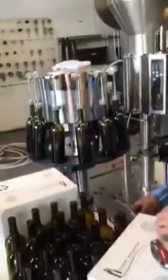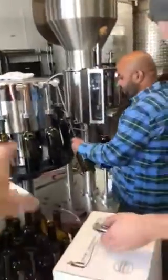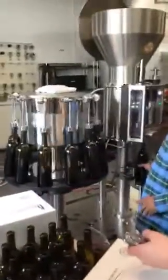So anyway, this is part of the process. Maybe I'll start at the beginning. I'll try to go down here. It's all chaos. So we got Stevie here pulling bottles out of boxes, sitting them down here, and we're putting argon gas in the bottles before we put wine in it.